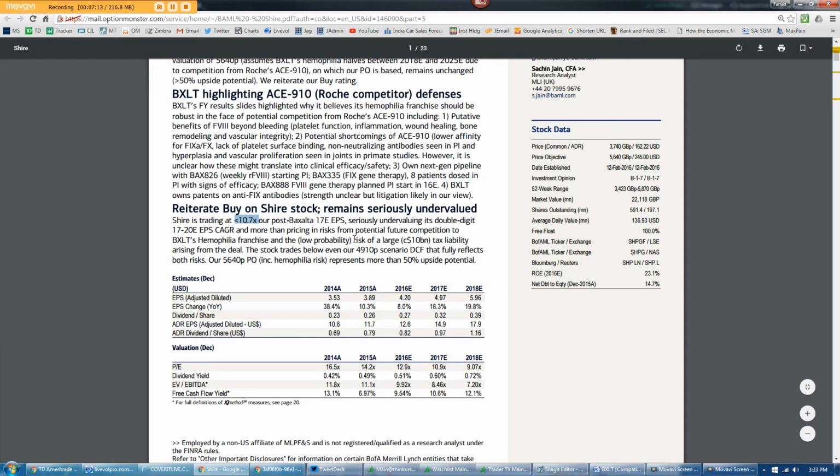Now, the reason why the stock has been so depressed, both Shire and Baxalta, mostly Shire, is because there's this unanswered question about a potential $10 billion tax liability. To give you a quick background on this, the biggest shareholder of Baxalta is Baxter. BAX is the symbol. BAX is selling its entire 20% stake that it has in Baxalta as part of the spin-off, and mostly it's going to Shire. So it's basically an exchange from one company to another.